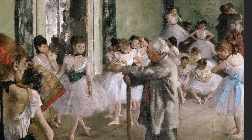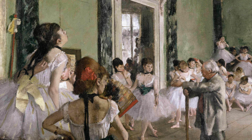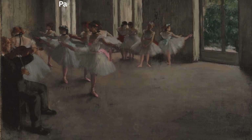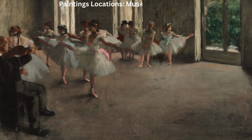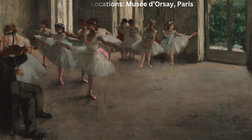Jules Perrault. Degas visited these rehearsals and took notes related to how the skirts looked and how the ribbons were tied. He painted several versions of the same subject, and in each work, Degas managed to capture the female dancer's moves to perfection. Number 6.